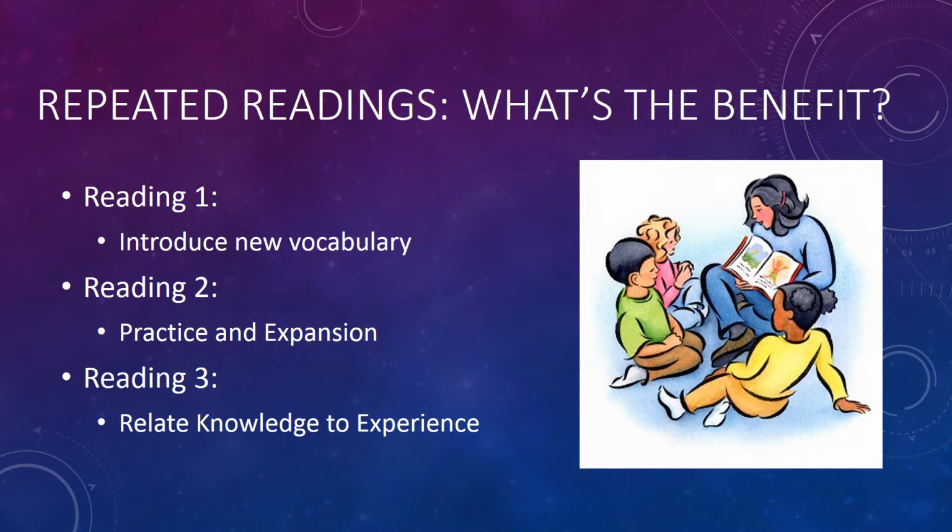In the next reading, now that the students have an understanding of the new vocabulary words, the instructor can now ask the students questions about basic concepts such as why people are doing something or what happened to a character in the story. By the third reading, the child is able to relate what they have learned to their own experience. When a child experiences repeated readings of the same book through dialogic reading, the child is exposed to and learns more words, which helps to increase oral language proficiency.